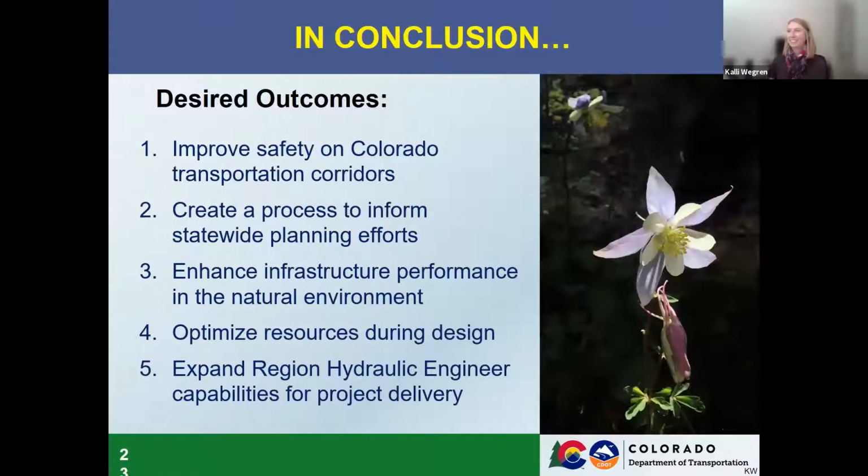Thanks, Brian. So really, in conclusion, we hope to improve the safety on Colorado transportation corridors, improve processes to inform statewide planning efforts, enhance infrastructure performance, optimize resources, and expand region hydraulic engineer capabilities for project delivery.